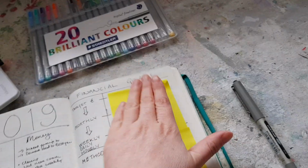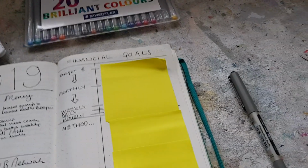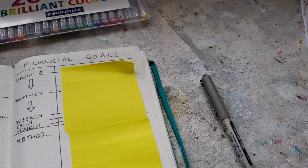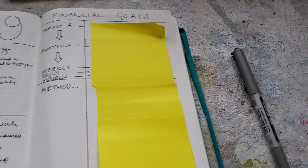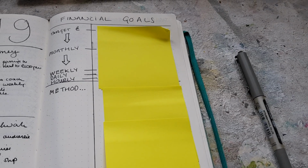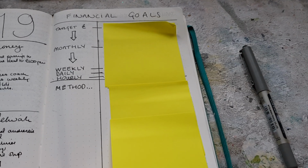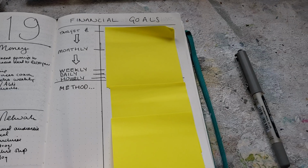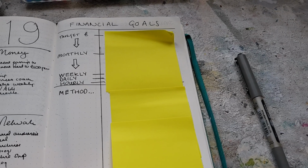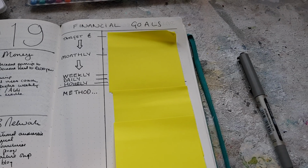Obviously I didn't want to show you what I'm hoping to earn this year, but I find it's a really useful exercise to start off with what I would like to earn over the course of the year, and then breaking it down into what that means on a monthly, weekly, daily and hourly basis, which puts it into perspective. And what I've found is that by seeing what that means on an hourly basis, it helps me make decisions about outsourcing things.